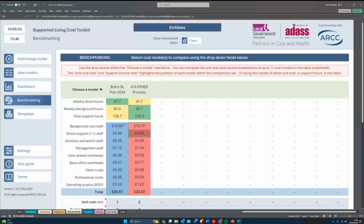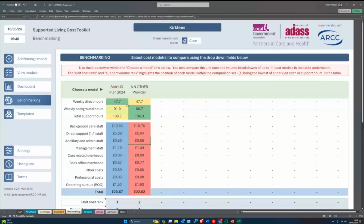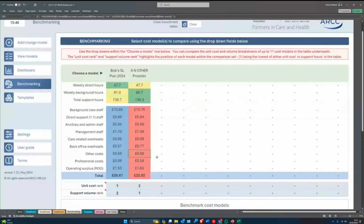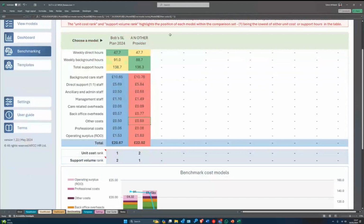Obviously that drives some slight changes in those, but I can see that ancillary and admin staff is more expensive. I can see that management staff is more expensive. I can see that care overheads, all of these cost lines are more expensive. So it just so happens that I know why. It's because I changed the void cost. I'm covering a void cost in this one because that was the only thing that I changed on the model when I saved it. So I know why the difference occurs in this one. It's about a void cost, but it helps you identify why different costs might occur.